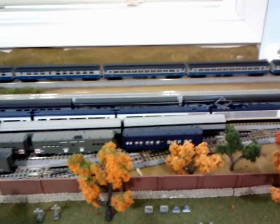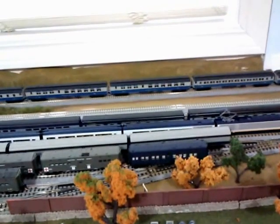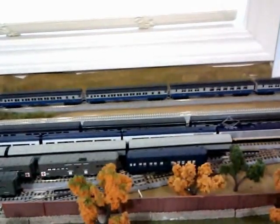And then what you're going to see is a train that is made up of a collection of Rivarossi heavyweight cars that I have had for many years. Some of these were actually gifts from individuals back in Urbana, Illinois, back in the 1960 time frame.